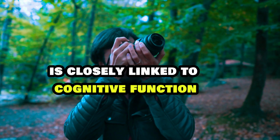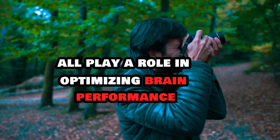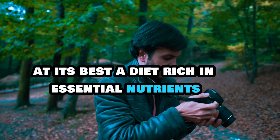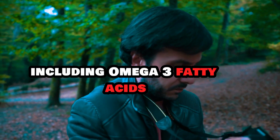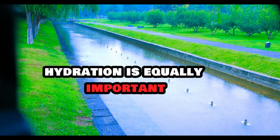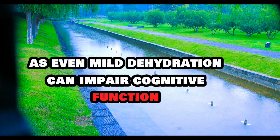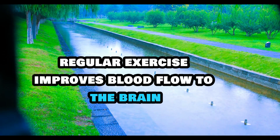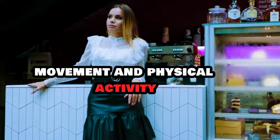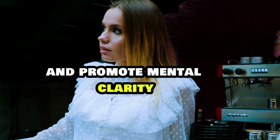Physical well-being is closely linked to cognitive function. Nutrition, exercise, and hydration all play a role in optimizing brain performance. The brain requires the right fuel to function at its best. A diet rich in essential nutrients, including omega-3 fatty acids, antioxidants, and vitamins, supports memory and focus. Hydration is equally important, as even mild dehydration can impair cognitive function. Regular exercise improves blood flow to the brain, enhancing concentration, creativity, and problem-solving abilities. Movement and physical activity are not just beneficial for the body, they also stimulate brain function and promote mental clarity.